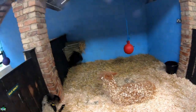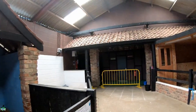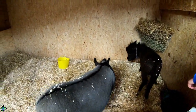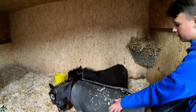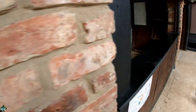This poor sheep looks knackered. Oh my god, look at it. We've all looked around the rest. No? Soft. Whoa. He's going for a nibble. We're going in then. They're asleep, Matt. Bunny's asleep. Oh. Can you pick? Love it, absolutely love it.